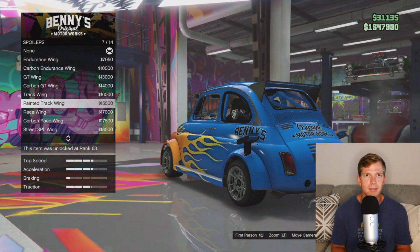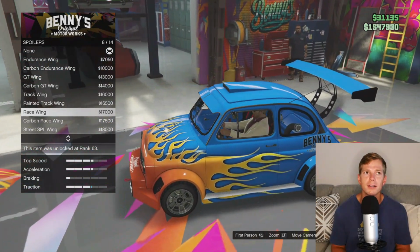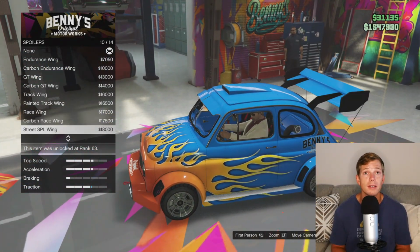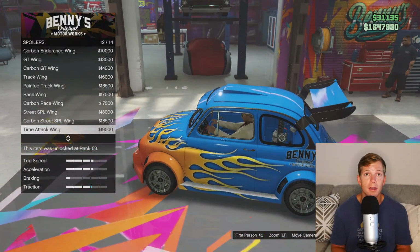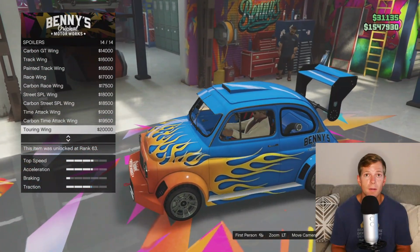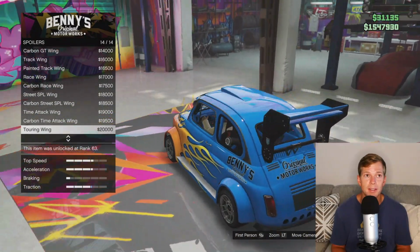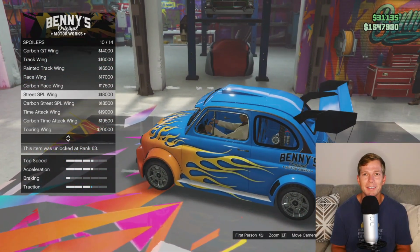This is so unnecessary. And I love every last bit of it. Wow, that's quite the wing. Wow. A touring wing. What are we doing here?